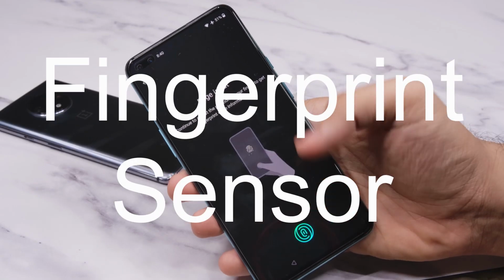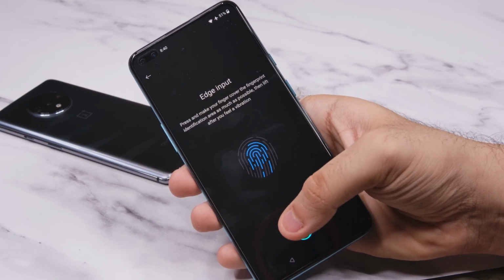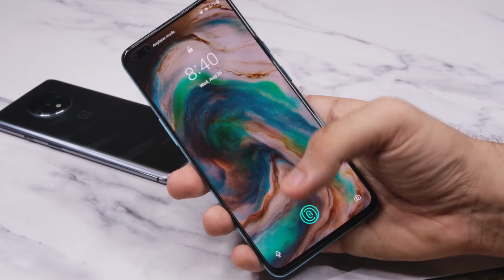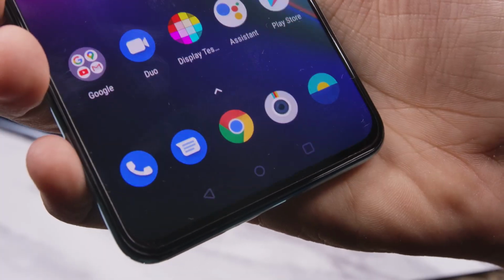When it comes to biometrics, the fingerprint sensor seems to be the same as other OnePlus phones, which is to say that it is reliable, fast and accurate. Not a single complaint here.